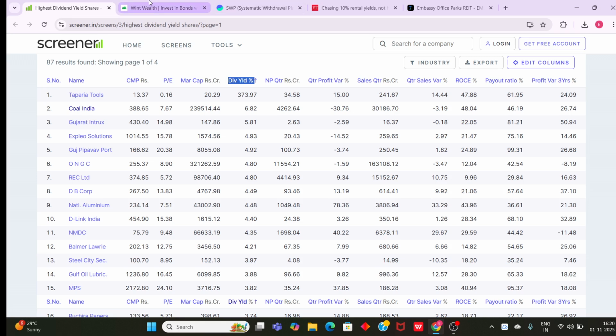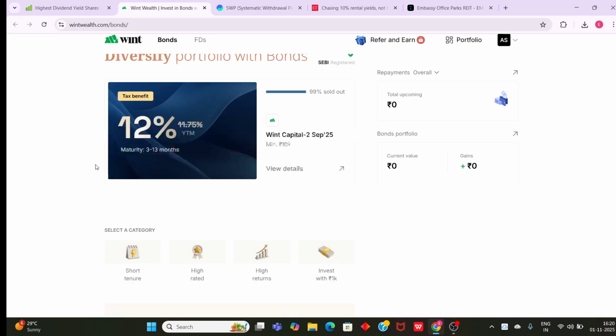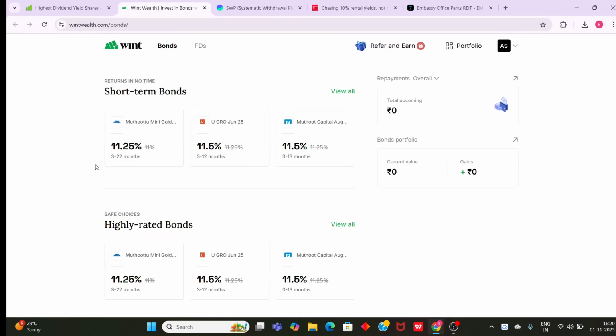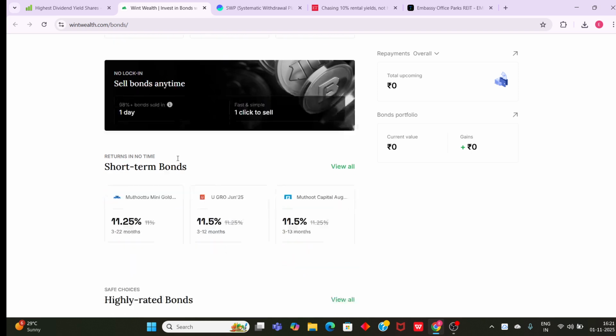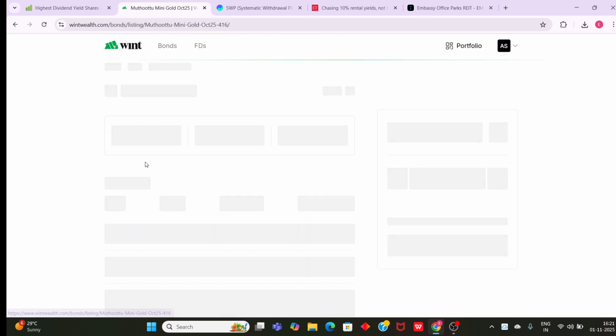This is a platform which is backed by Nithin Kamath, who is the founder of Zerodha, and Kunal Shah, who is the founder of CRED. These are the people who back it. Okay, and this can give you returns on a quarterly basis, or there are a few bonds which can generate a regular cash flow on a monthly basis also. So for example, let me go through the Muthoot mini gold.